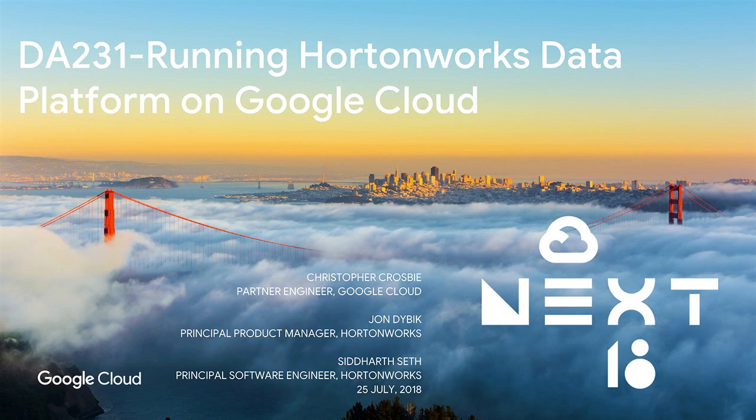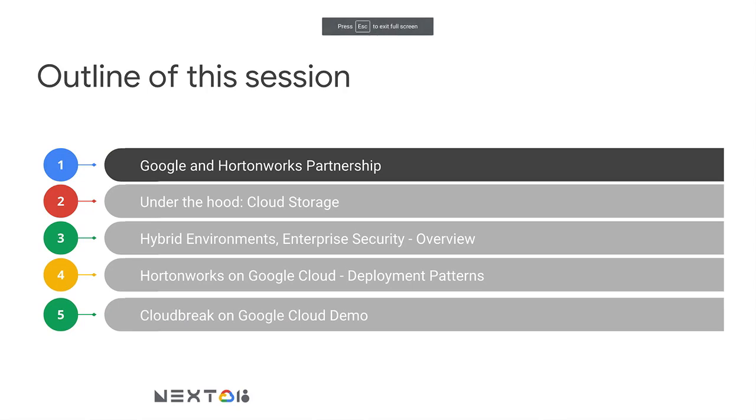So it's been a lot of fun for me to first be on that customer side of Hortonworks, but now to be partnered with them and get to take a peek a little bit behind the curtain and see how this product is actually developed. So hopefully with today's session, I can give you some of those insights too.